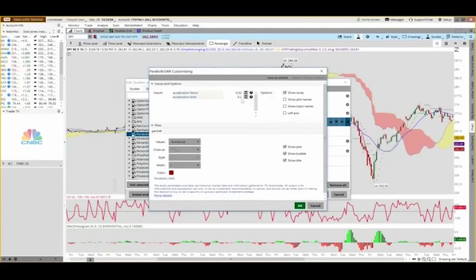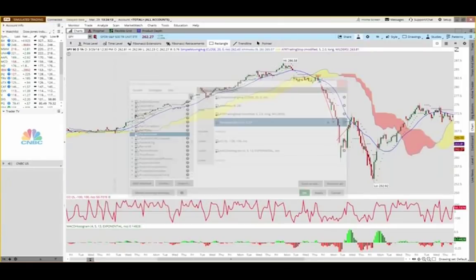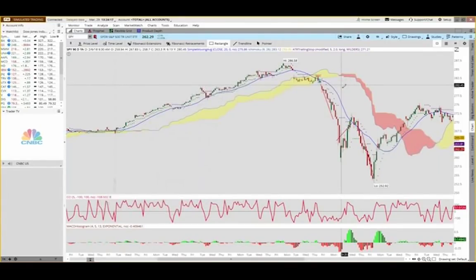0.02 and 0.2. So an acceleration factor of 0.02 and an acceleration limit of 0.2. Many charting platforms have 0.08 and 0.9, okay? So use these, you'll find that it works much, much better. All right, so we covered quite a bit. Now, are there ways to make this better?